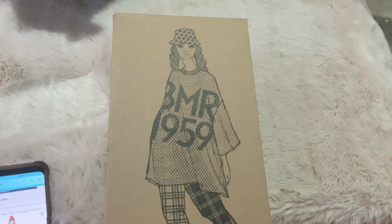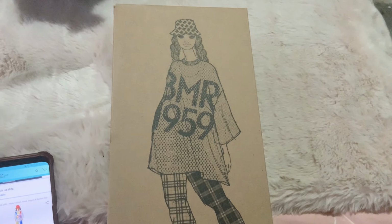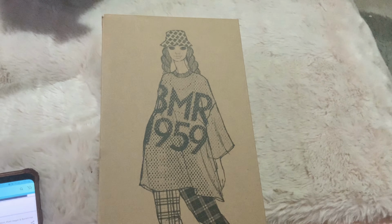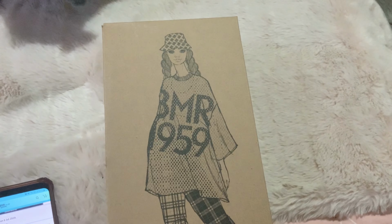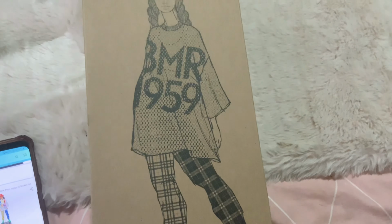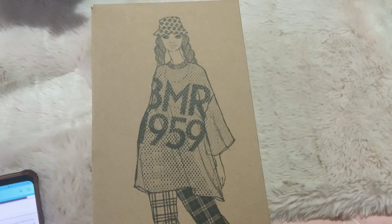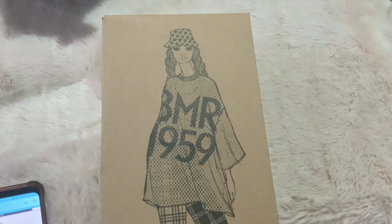Today we are going to take a close look at Barbie BMR 1959. This edition is from the second wave, which was released in the US in June and now in the UK in early July. I have been on the hunt for this series for a while, since seeing it being reviewed by other YouTubers and Instagram posts, and I've been so excited, especially for this particular one.